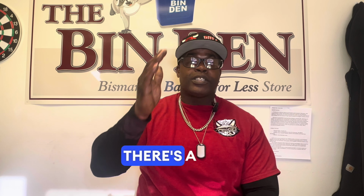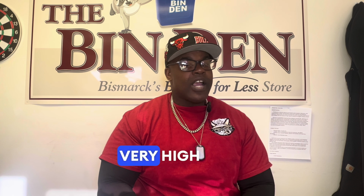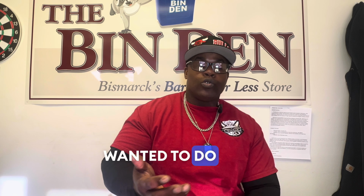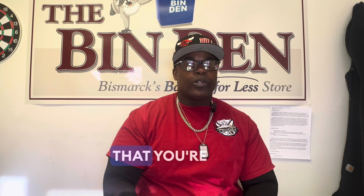Now, this can be new, used, and/or damaged goods. There's a very, very high risk with these. But with great risk comes great reward. Yes, you can bust on these pallets, but you can also make some coin. These are extremely good for bin stores. And if you want to do some stuff with e-commerce, just know that you're probably going to be fixing some stuff. Keep in mind, dealing with mixed merchandise, you are going to have to do a whole lot of going over the product.